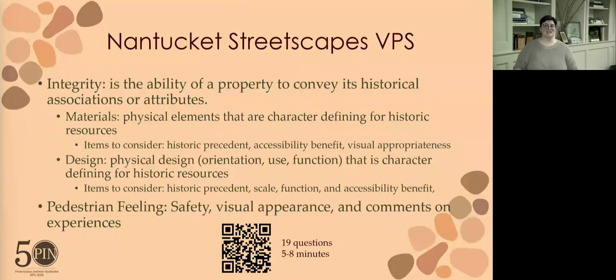There's technically 7 aspects to integrity, but we're concerned about 2 of them. The first is materials. And these are physical elements that are character defining for the historic resources. So this could be brick, this could be the granite or the schist or concrete or asphalt, those types of things. And we're really asking you to consider historic precedents, accessibility benefit, and visual appropriateness. And this will also ask questions concerning ADA compliance. And so looking at materials that help with accessibility and whether you would find those appropriate for Nantucket.